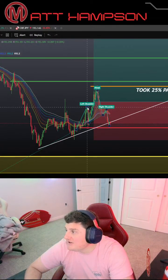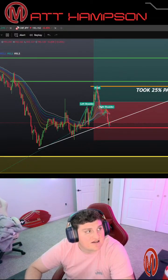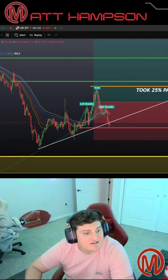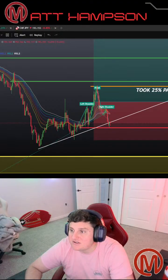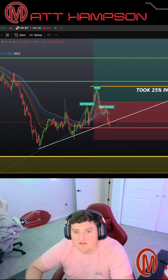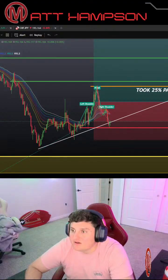We could have traded this head and shoulders pattern, but like I said, I don't like trading on the 5-minute whatsoever. I think it's a little too risky, in my opinion. The 5-minute is harder to read structure, whereas the 4-hour and the 1-hour and the 15-minute is something that I enjoy and have had more success on when it comes to trading.